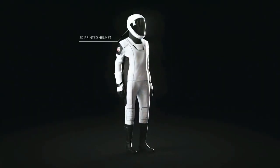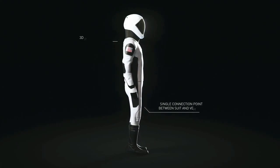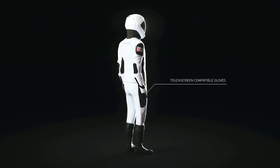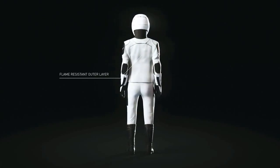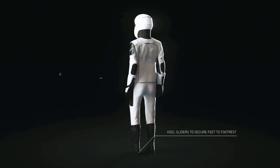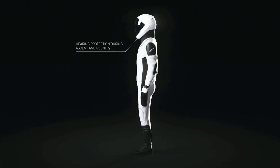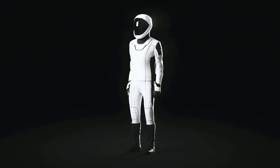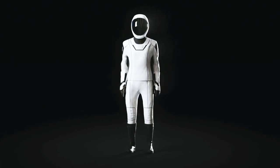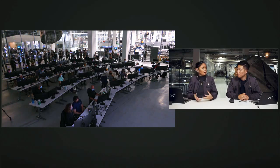Okay, this is a great view of the suit. First off, looking super slick and super cool, but it is essentially a mini spacecraft. There's an umbilical from the leg portion that will hook up to Dragon, and that will route communications and electronics, as well as routing the air needed to keep the suit pressurized in case of a depressurization event, or if they need to be purged with cool air, it can do that as well. And some of the cool manufacturing features: the helmet is 3D printed. The material of the exterior of the suit is heat resistant, and the gloves are conductive, so that they're able to be used on the touchscreen.